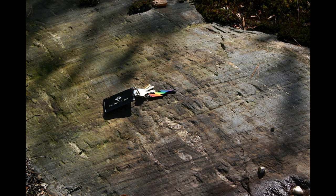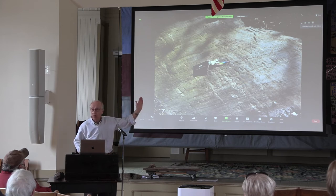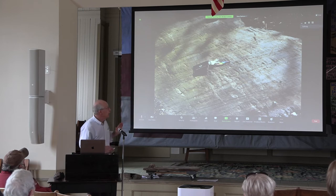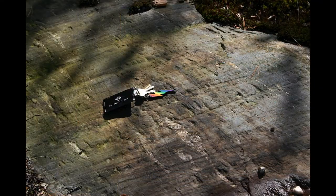Here's another clue. Okay, this is the surface of a metamorphic rock. It's near Northampton. Again, it's at Turkey Hill. Can you see these white things here? These are the layery things in the rock. But there are grooves in the rock going perpendicular to those layers. And in fact, the rock is pretty smooth, even though the layers are there.